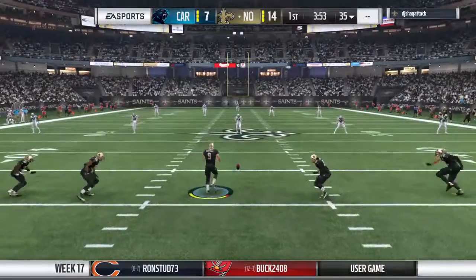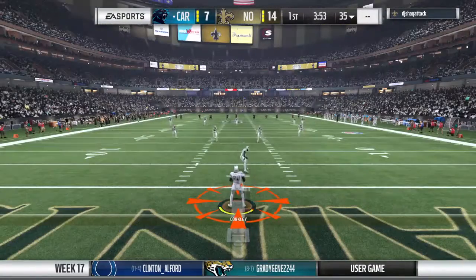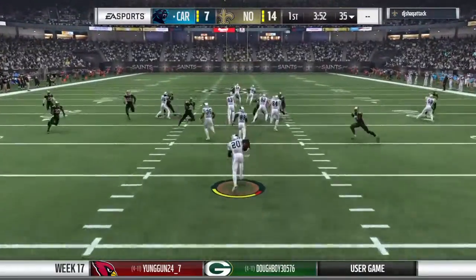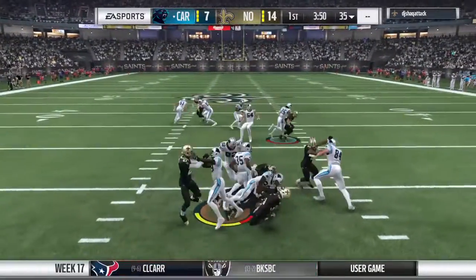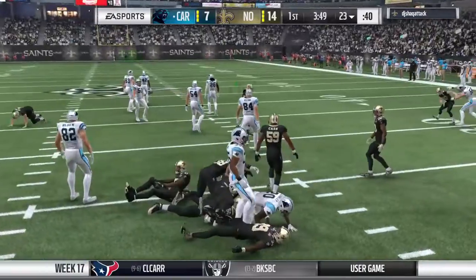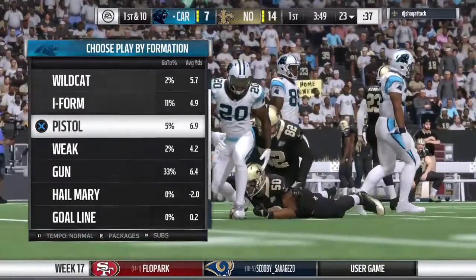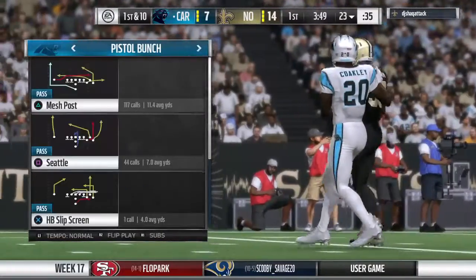Upright on the tee, and the Saints kick team moves it away. This is fielded a couple yards deep, and he'll get across the 20 before he's brought down at about the 23-yard line. The Panthers offense here, they get ready to head back on the field.